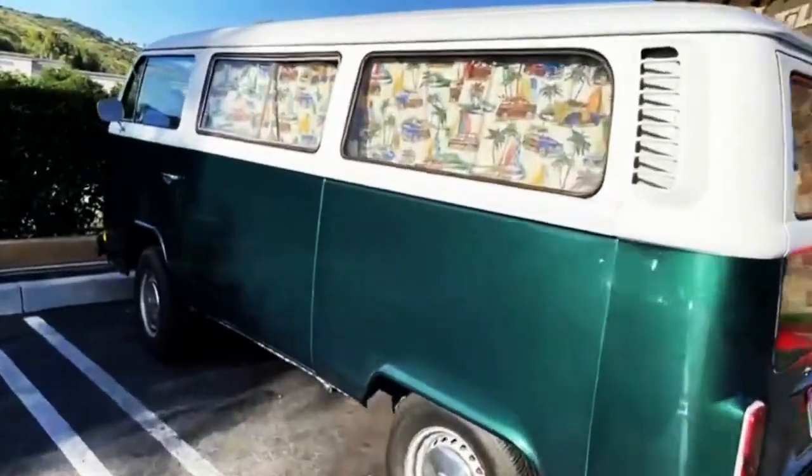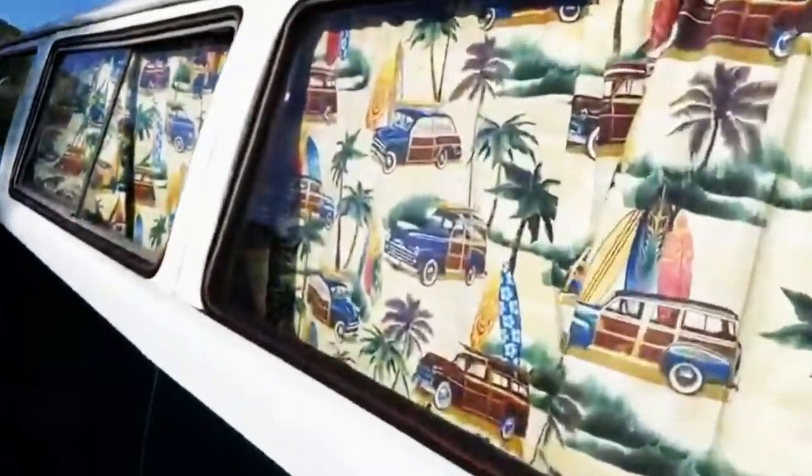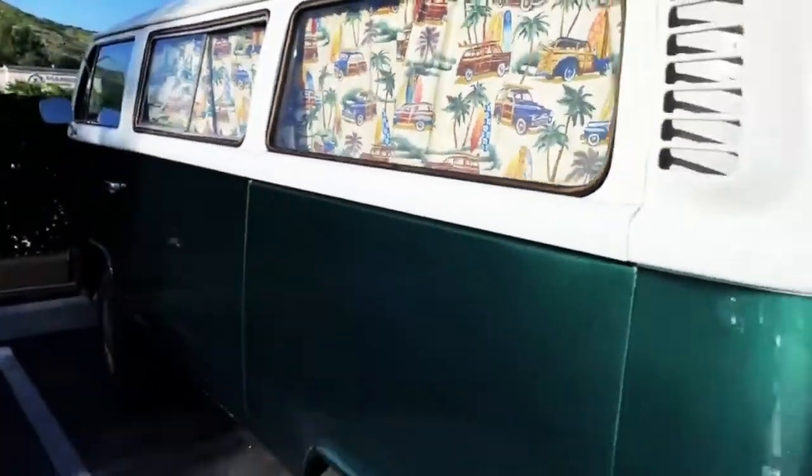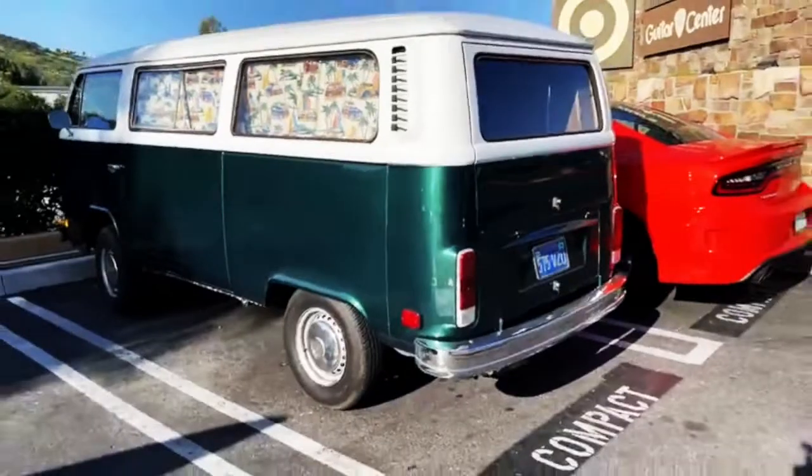I like the blinds here. That looks like it should be a t-shirt or some kind of nice shirt. Yep.